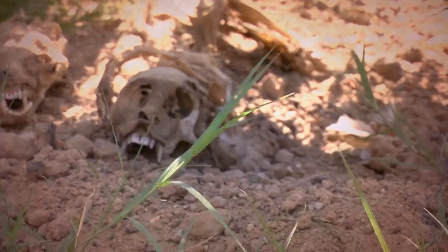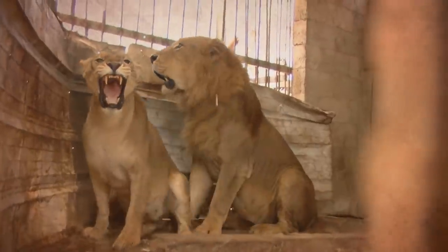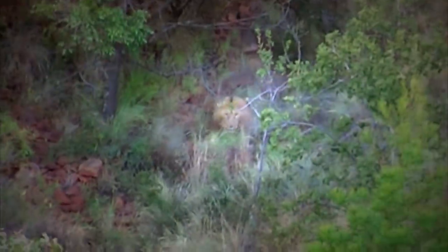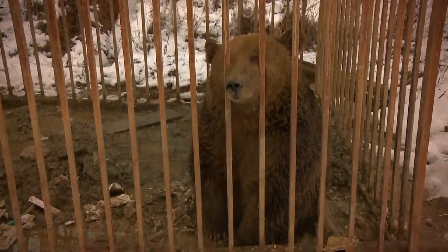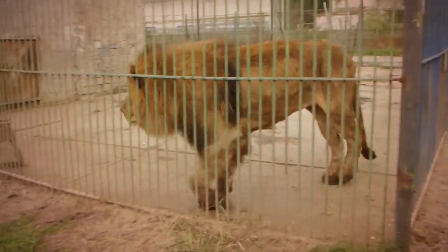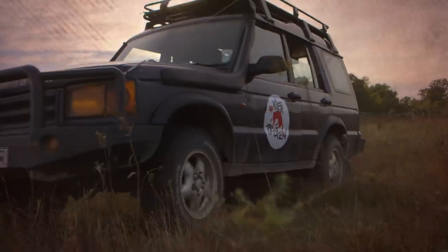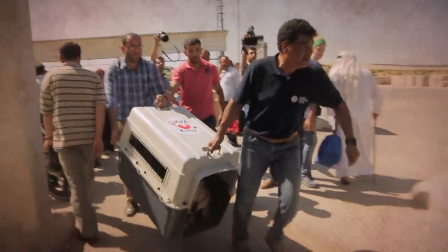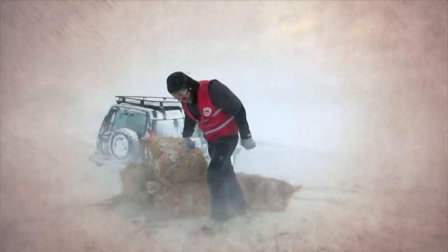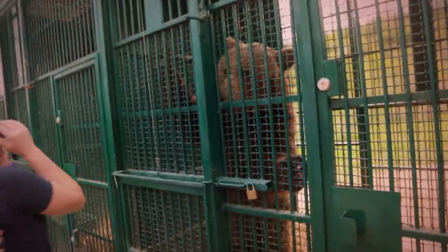So often, wild animals are the casualties of our human existence. Killed for profit. Their habitats under threat. Made to live in cramped spaces, poorly fed. They're destined to live out their lives in misery unless someone takes action. Wild Animal Rescue follows the people from the international animal welfare charity Four Paws as they go on daring and sometimes dangerous rescue missions to give animals a better life.